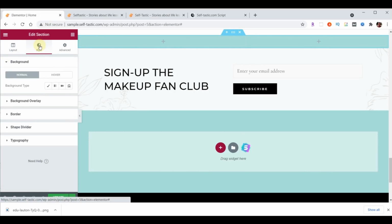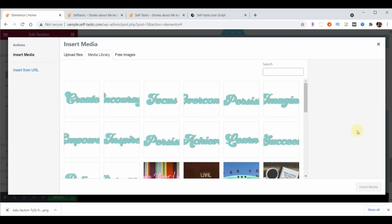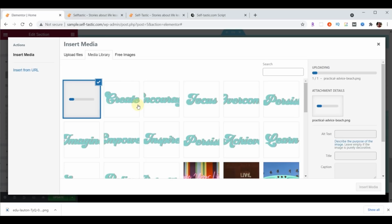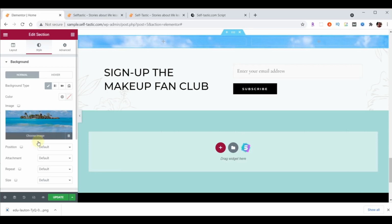choose Style. And we're going to add a background. So we'll click on the Background Classic. Click there. Now we need to get our correct image for this. So we'll go back to our content. And there's the Practical Advice Beach. We'll drag that in. Insert Media. And now we have our beach scene in there. The positioning we're going to use is going to be top center. And the size is going to be cover.